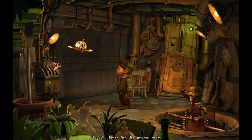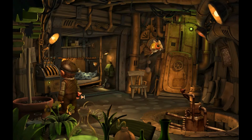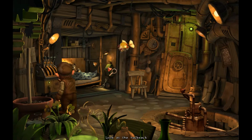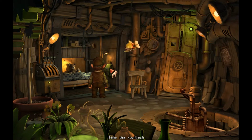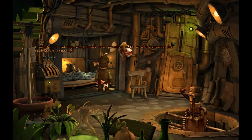For the gnome room. Let's find the gnome room here. See what's in there. This is my very cool room. Oh, that's a very tiny room, but it looks really nice and cozy. And stupid fish, stop flying, it's annoying. Anyway, let's look at the rucksack. My old gnome scout rucksack. Pretty tough, that. But somehow I always had the feeling it could have been a little larger. A little larger. Well, let's take it. And I wonder if putting small bags and pouches in it would increase the rucksack's capacity.